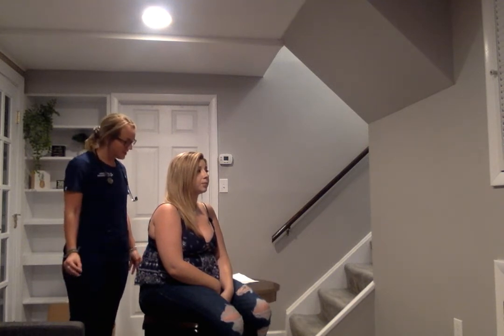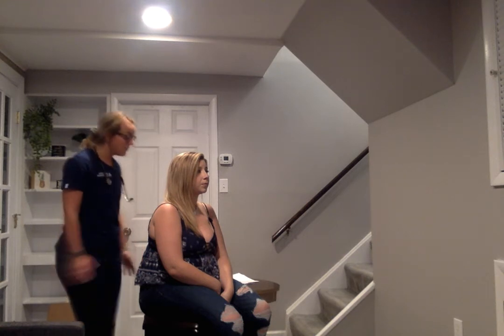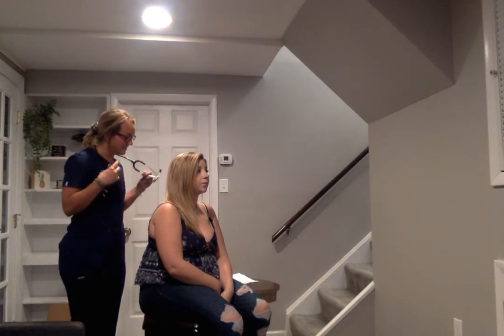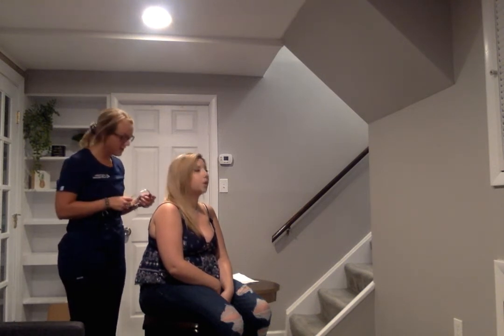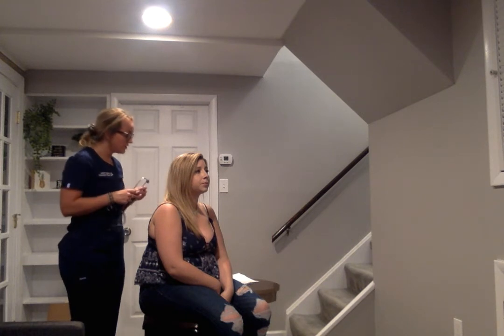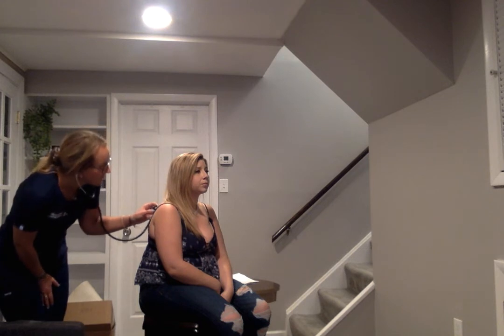So now this next test we're going to do is called whispered pectoriloquy, and I'm going to have you literally whisper 1, 2, 3 as I listen with my stethoscope. What I'm assessing for during this test is any lung consolidation, which could be a sign of pneumonia or any other lung illness or disease, where you have fluid or air in your lungs. So when you feel my stethoscope, just whisper 1, 2, 3. At the same time, I'll be looking at your lips just for movement.